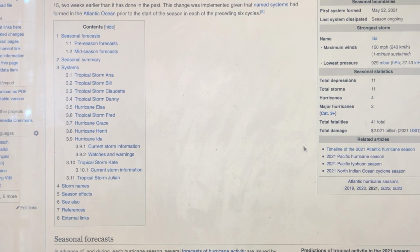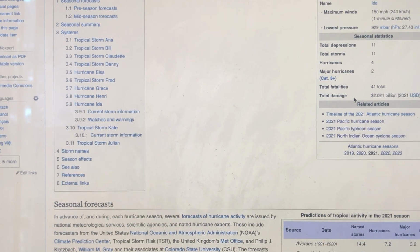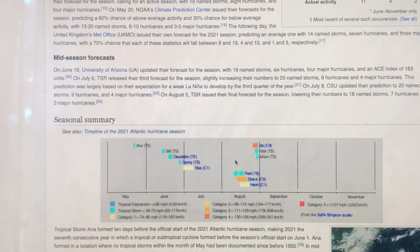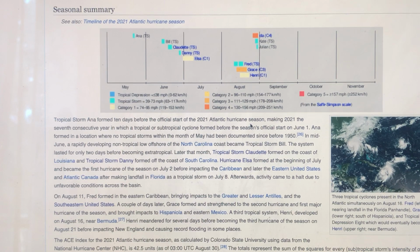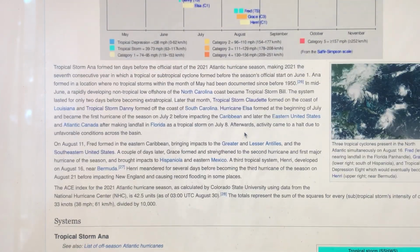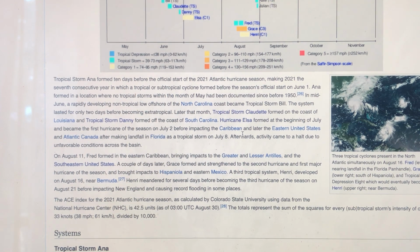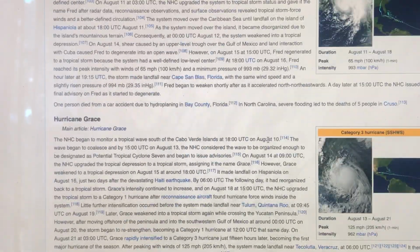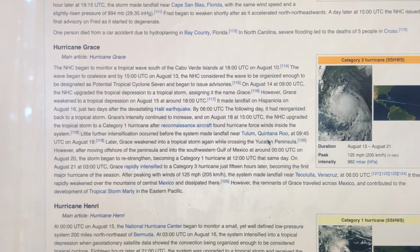Again, we will see. Damage right now is at $2.021 billion. That damage is going to go much higher because of Ida. I'm saying Ida has definitely caused at least $50 billion in damage from all the flooding and damage it caused. I definitely think that's a fair estimate as of right now. The ACE value currently for the season is now at 42.5 units, so the season's getting much more active according to that ACE, and it's definitely reflected.